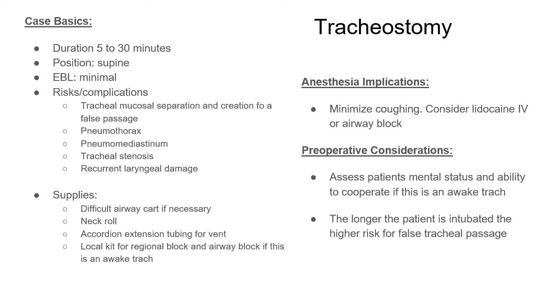You might also be doing these during emergencies where there's vocal cord tumors. I've done these where you have to do an awake trach and you just have to give them a little sedation, but not a lot, because they need to breathe, and then they'll localize the airway and go in and put a trach in while they're wide awake, because you're just not going to get a tube through a massive tumor.